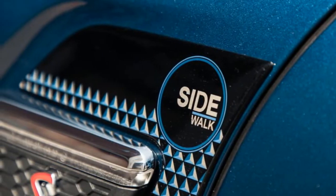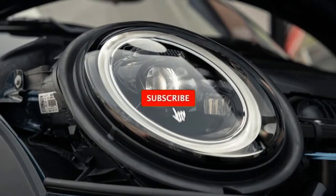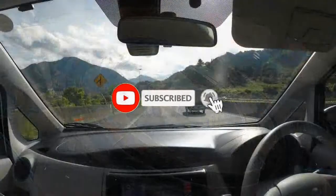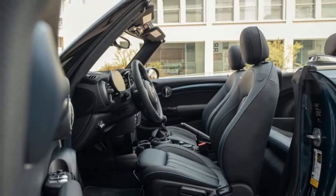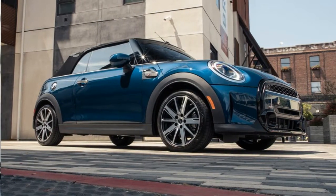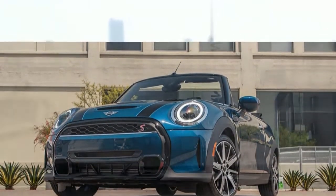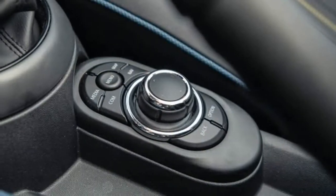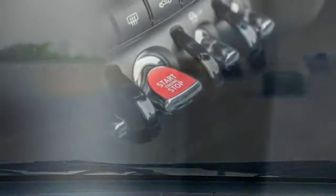The Sidewalk Edition is an appearance and features package that adds both style and functionality to the 2022 Mini Cooper S Convertible. On the aesthetic side, the Sidewalk Edition Mini rides on two-tone split-spoke 17-inch wheels. Exterior mirror caps are painted to match the deep Laguna metallic blue paint. A special soft top has a neat, checkered flag pattern that manages to not be too ostentatious. It also carries some Sidewalk Edition badging.